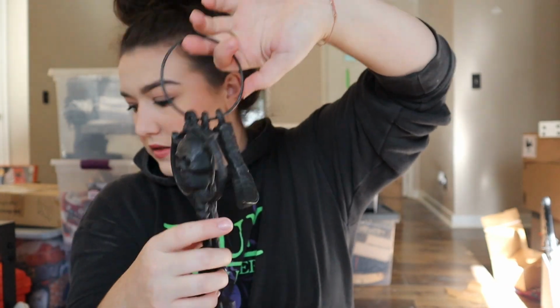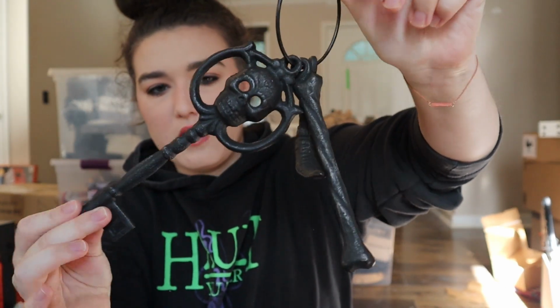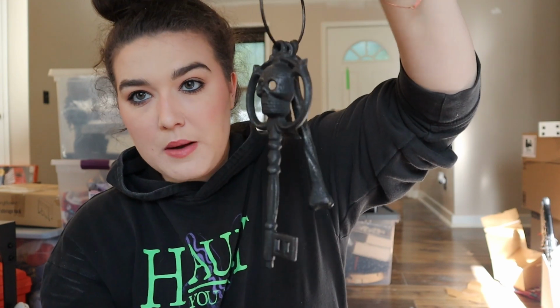I have a spooky key set. Don't even know where I'm gonna hang these yet, but I love that they're like actually iron. I can't remember where I got this, but I just love that it's not plastic. I love that it's like heavy iron. I like it when things are actually made out of the material they look like they're made out of. I hate when I go to pick up something that looks like it's metal or glass and it's like plastic. I want things to look as authentic as possible. That's my biggest thing, I want it to look like it actually came from a haunted house.